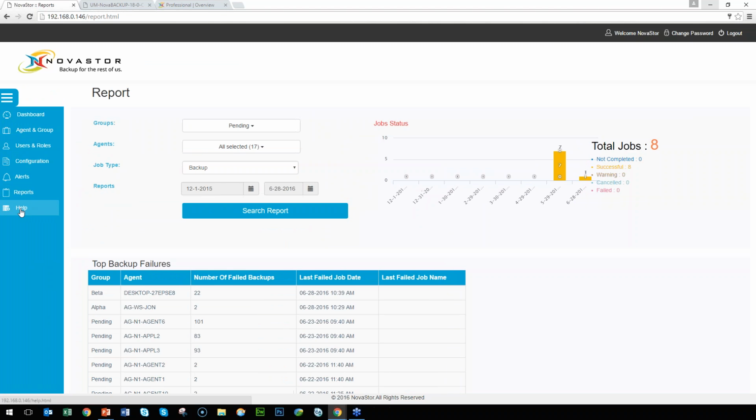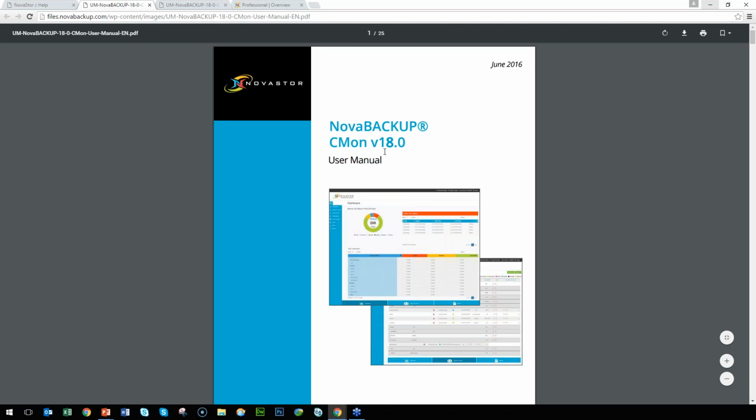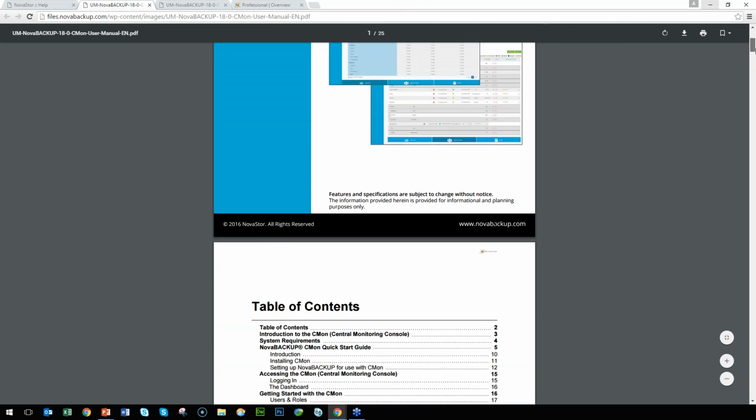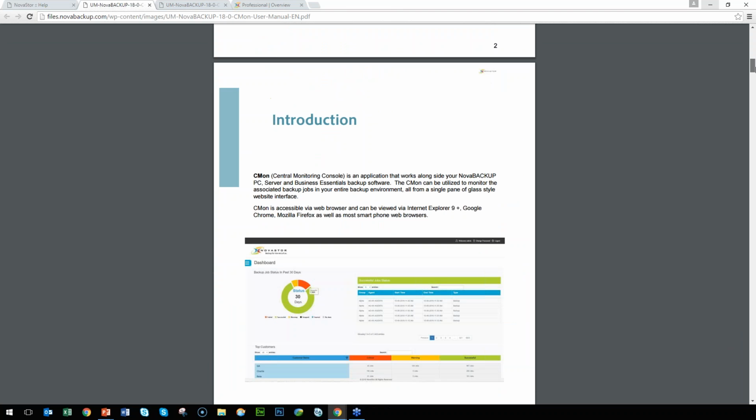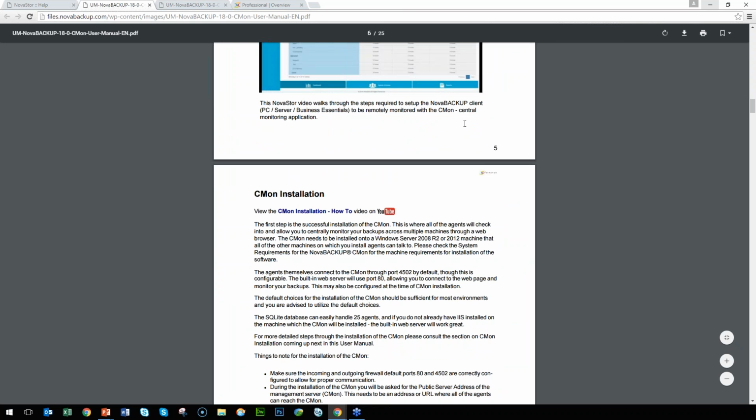Go back to, we also have a help menu. So the help menu will show you the ability to get to the manual. So if I want to read the manual and get an overview of all these functions, which you can do now, you can go to the manual here, and it's going to load up a PDF version of the manual. So you've got the table of contents there, and you can actually see basically what I'm talking about, but just more of an extensive overview of that.